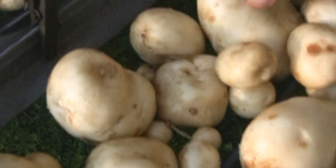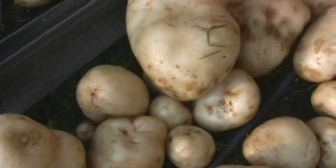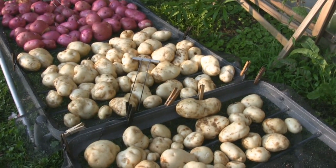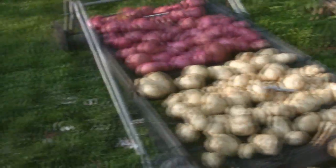And this one here might be the big potato of the year so far. Pretty nice. So now we just leave these to dry for, I don't know, maybe 24 hours. We don't want them to get too much sun or they'll turn green. Then bag them up and put them in the refrigerator.